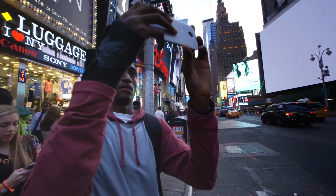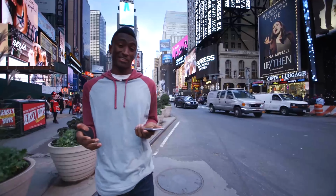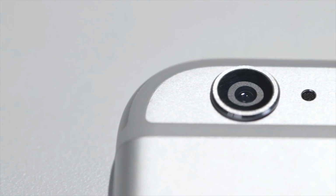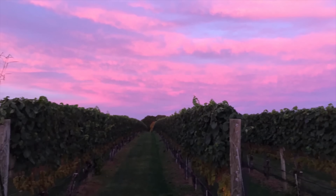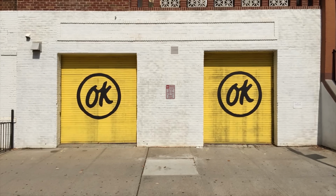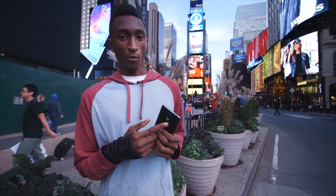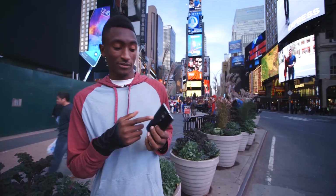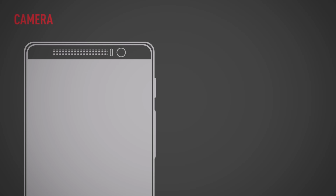So for the camera, I would pick the iPhone 6 Plus camera because it's awesome in basically every way. It takes awesome photos and it has optical image stabilization, but it's only 8 megapixels, which means it's not capable of shooting 4K video. And I gotta have my 4K video. So I'll go with the Samsung Galaxy Note 4's camera. It's the best they've ever used. It's a 16 megapixel sensor. It has optical image stabilization, and it does take 4K video.